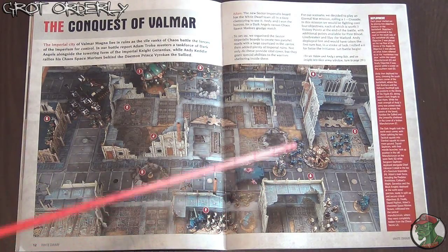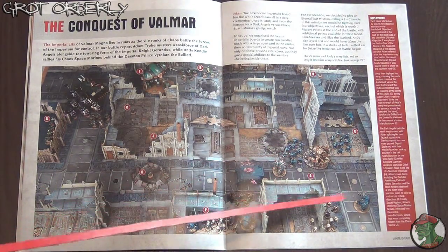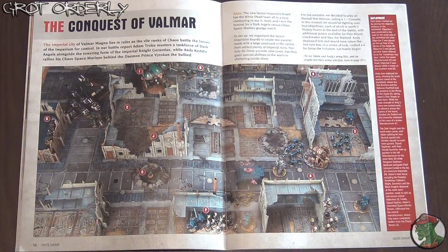We can see the Cultists, we can see the Hellbrute from the set. Another box of Cultists, another unit. On top of that, they used an Imperial Knight, and Chaos used a Helldrake.